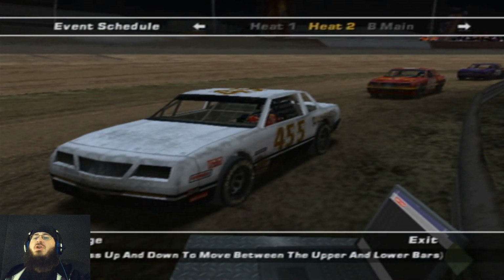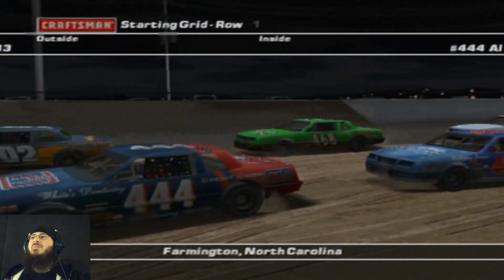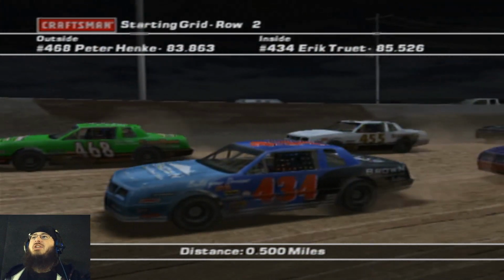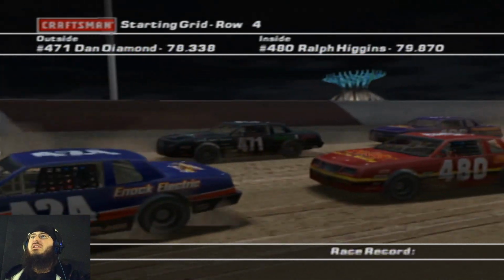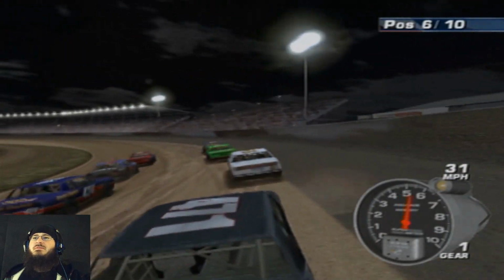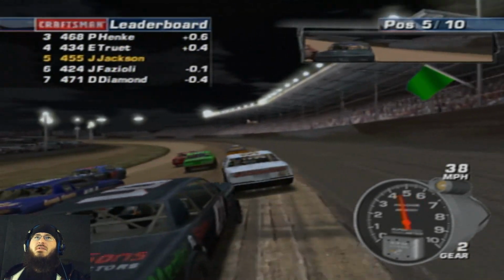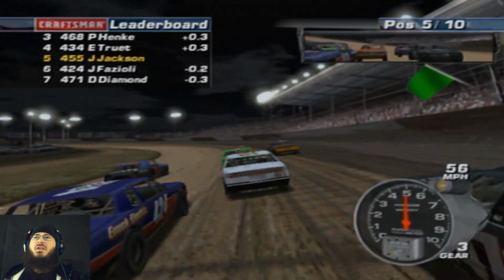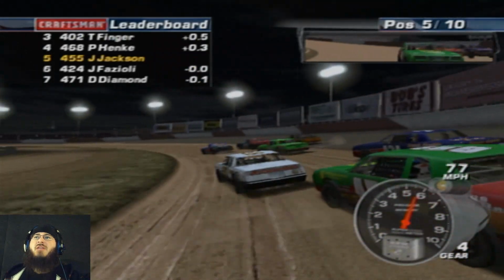Okay. Let's go to Heat 2 and see what we can snag in the 455 Dunbar's Land Yacht. Let's see where we're starting. Finger and Grimstead, of course, up front. Hanky and True. There is the Land Yacht right there on the outside of Joe Fazoli. Get set. The race is going green. There's the green flag. I believe 5th is directly into the A main, so it would be nice to see that, not even do the B main at all.